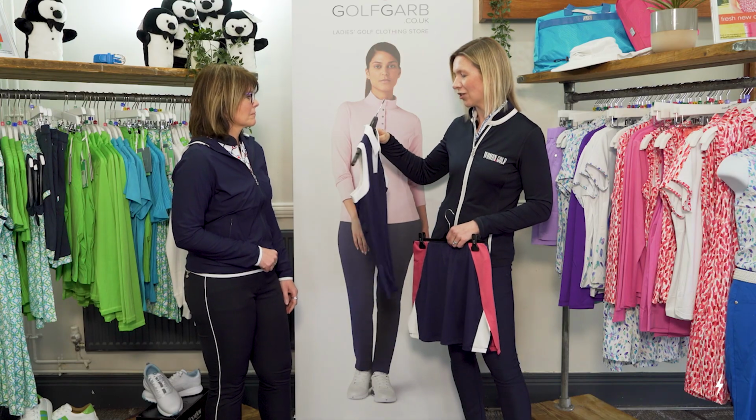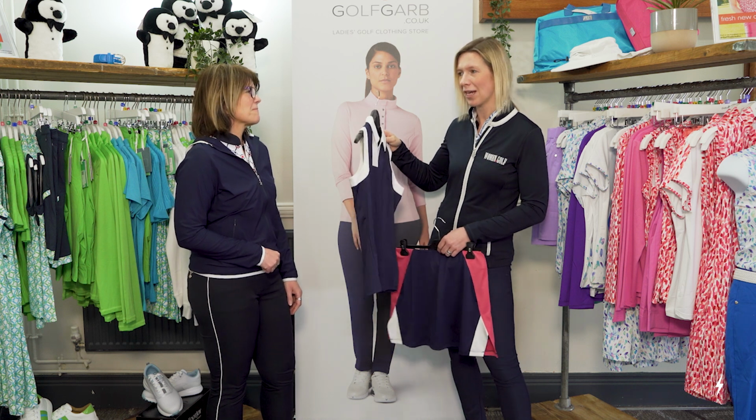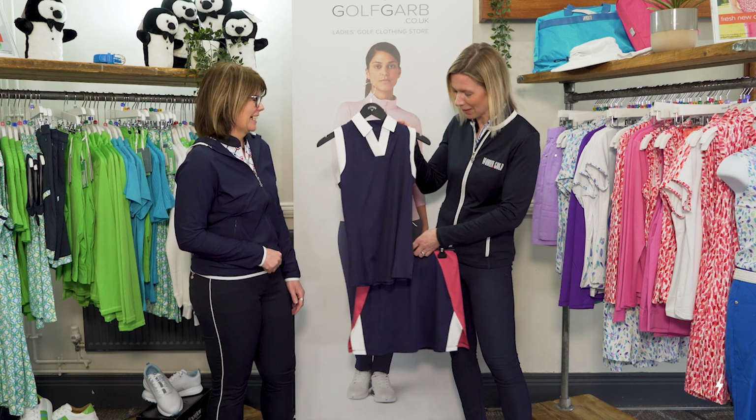But I think you look lovely in that. To be honest, out of the ones we've done in these challenges, this is probably my favourite, because I love navy and I love a sleeveless polo. So, yeah, this looks fantastic.